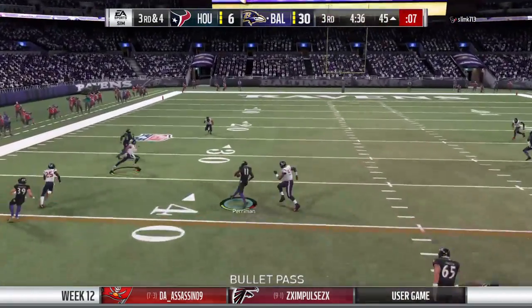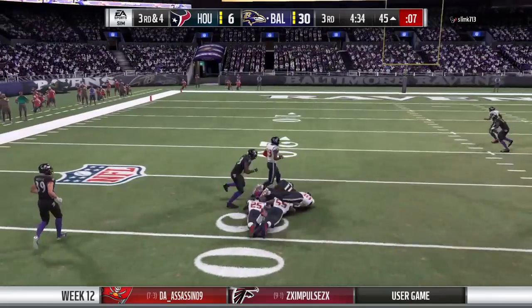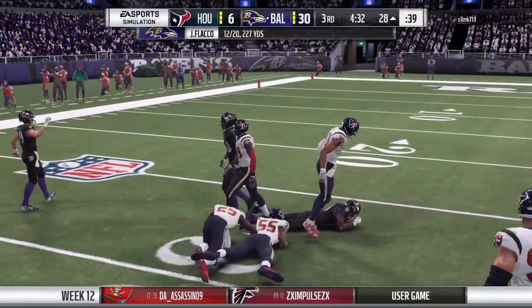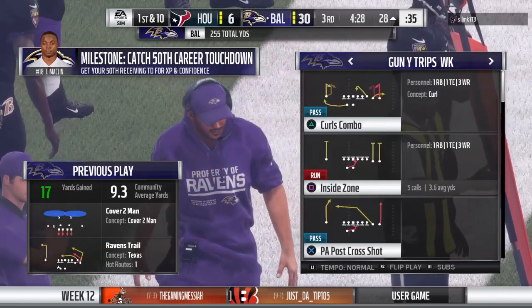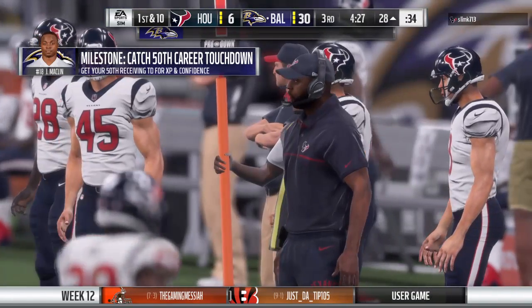Flacco from the gun. Quick hitter here, it's complete. And he's got the 1st as they'll bring him down at the 28-yard line. The Ravens get a new set of downs, give them 17 on that pickup.